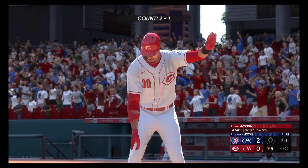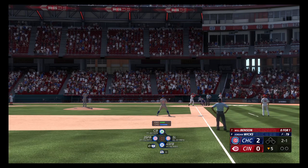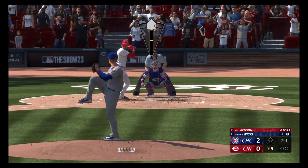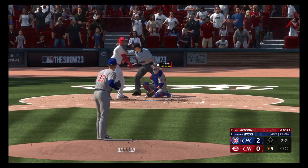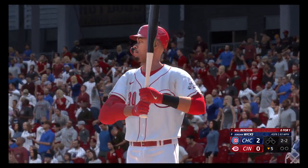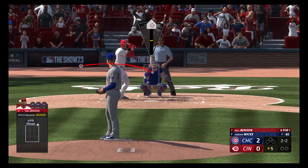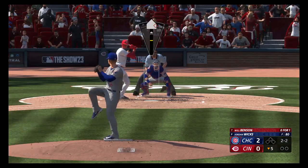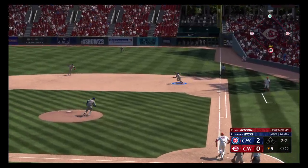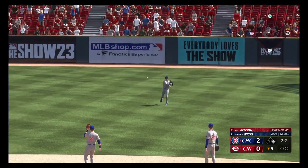Back here in Cincinnati, we head to the bottom of the 5th. In now for the Reds, Will Benson. Love how vocal the umpire is today. No doubt in the hitter's mind, catcher's mind, and even the pitcher's mind as to the conviction in the call. The pitch. That's a hit. Man aboard on the leadoff single.